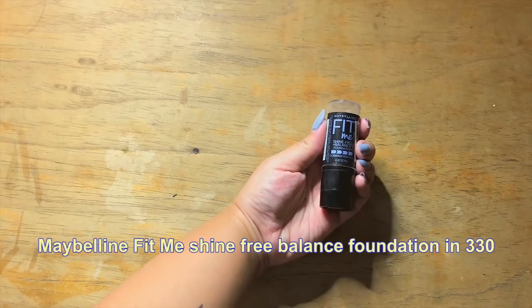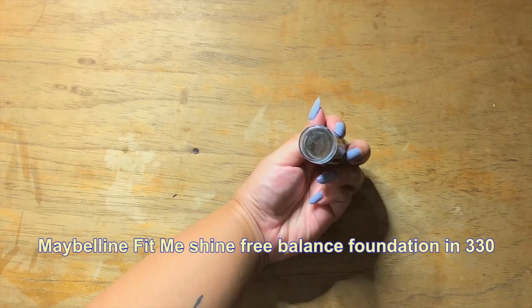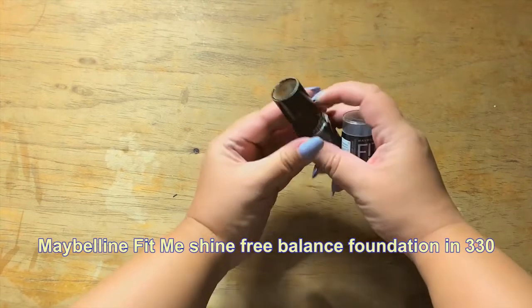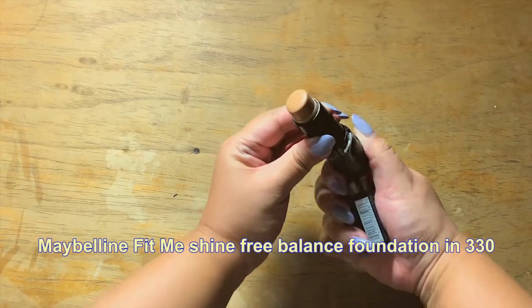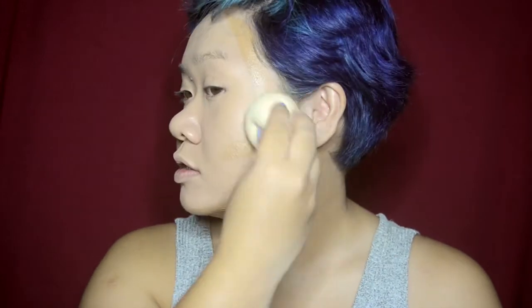So after I'm done with my liquid matte foundation, I go in with the Fit Me Shine Free Balance Foundation for combination skin in the shade Toffee. This is just a stick foundation, and I put it around the perimeter of my face. Okay, that's enough of that. And then we'll take in my beauty blender again, and then we'll go ahead and blend it out.